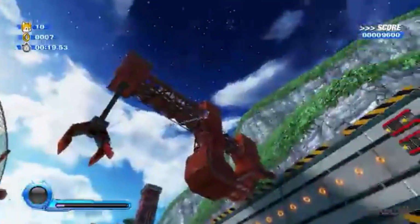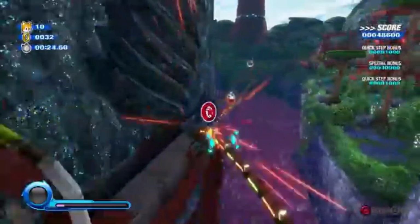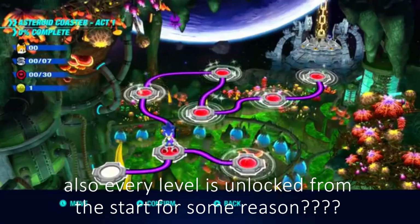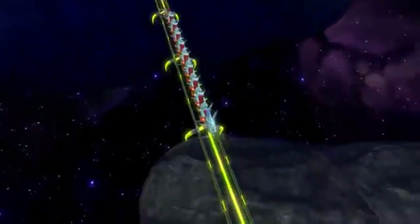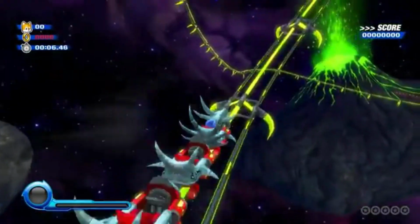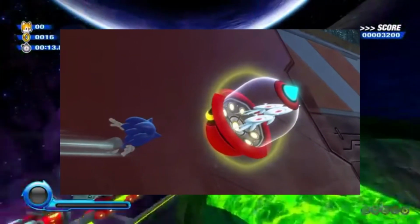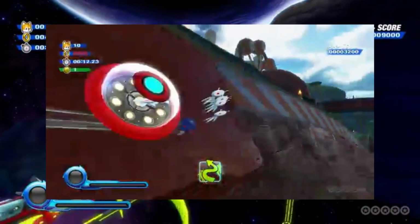Looking at the gameplay, don't get me wrong, it looks beautiful, honestly, especially Planet Wisp. Asteroid Coaster, I really can't say the same for, but Planet Wisp looks really good. But then, there are just lots of things in the game right now that look very, very unfinished. For example, you can see the wisps are literally just flat PNGs. The animation for the wisps is some of the worst I have ever seen.